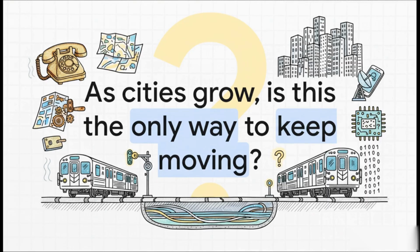At the end of the day, what we're looking at here is a massive shift from an old analog past to a new digital future. It's expensive, it's complicated for sure, but as our cities get more and more crowded every single day, it leaves us with one really big question to think about. Is this invisible revolution the only way to keep us all moving?